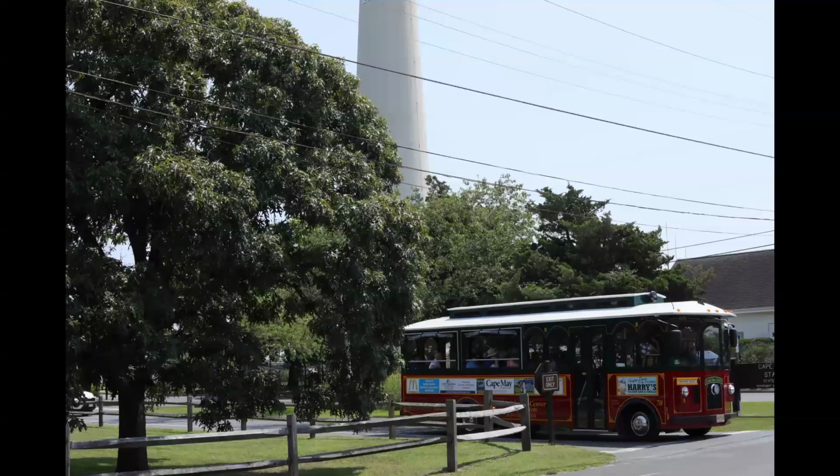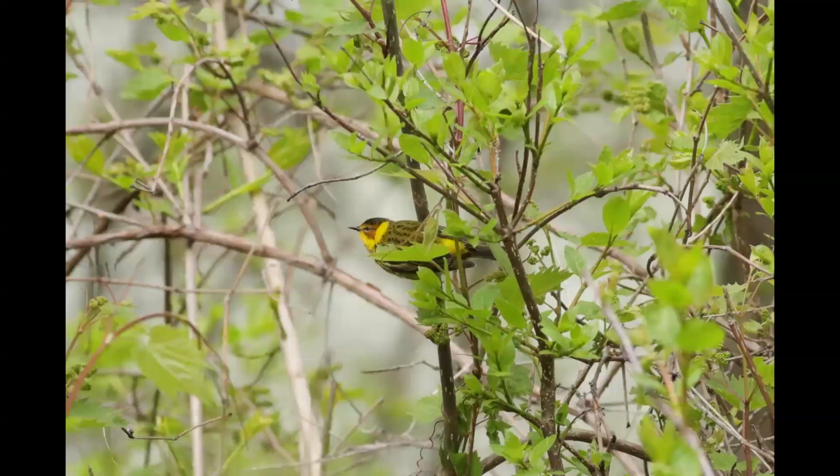You can see here the Cape May trolley, which is a local phenomenon they have down there that drives around with people. And Cape May is such a natural and bird hotspot that there's even a warbler, which is this little guy, named after the location. This is the Cape May warbler. Usually, when something is named after a location, it's the first place that that animal or plant or whatever was identified in the field. So Cape May warblers were first identified in the field in Cape May, New Jersey.